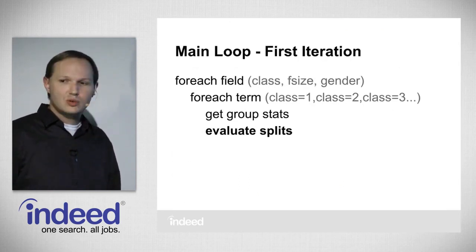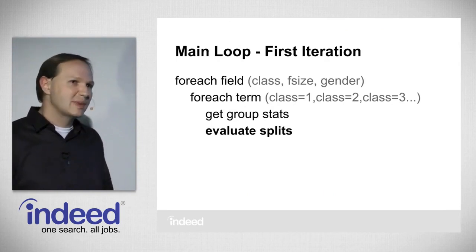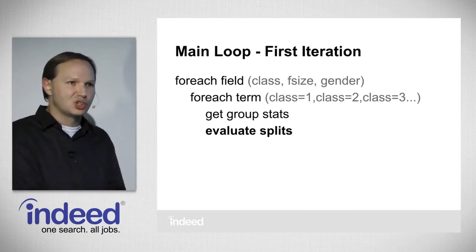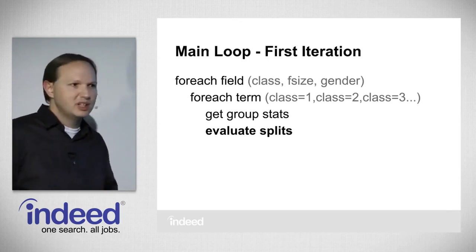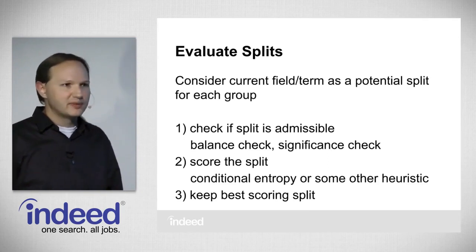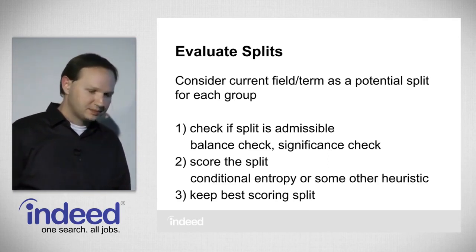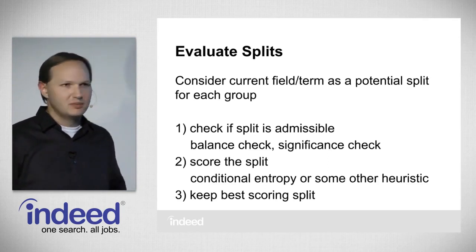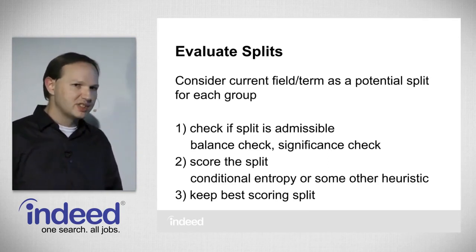Main loop first iteration. So we have a way to get statistics about how well each of these terms, or the statistics of what would happen if we use this term to split up these groups. Now we need to evaluate them. Evaluate splits. So first we're going to check if the split is admissible. That's basically, does the split make sense? Do we really want to use this for predictive purposes?